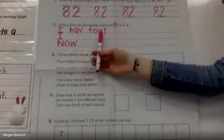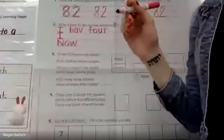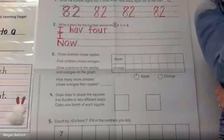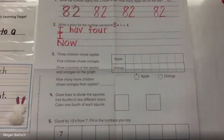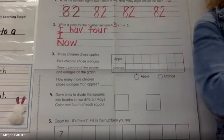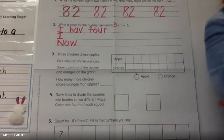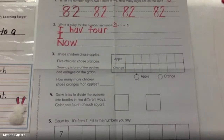I have 4. Well, what do you want to have 4 of? Raise your hand. What should we have 4 of? But you have to know how to spell it. What word do you know how to spell? Think about the letters that we know. Think about the words you read in stories. You can think of animals that you know how to spell. Honey, don't play with it, because now you broke it, sweetheart. What animal do you know how to spell? Kylan, give me an animal you know how to spell.